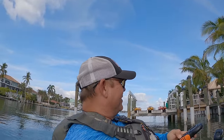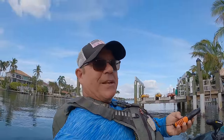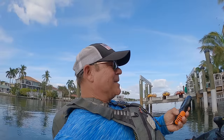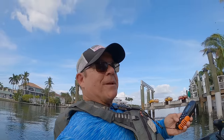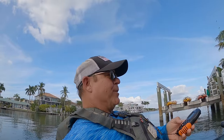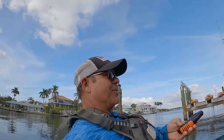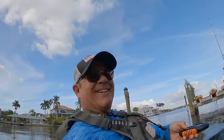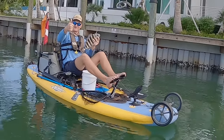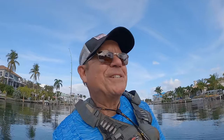Jonah's the one that turned me on to catching sheep's head with barnacles when he was here last year. They don't always eat barnacles though. Sometimes they won't eat them. Really? There were sheep's head all over this bridge last year. They would not hit barnacles. I went over there with crabs and started catching them like crazy. Way to get them, man. Give me a thumbs up or something. Yeah, there you go. Nice. I love catching sheep's head.